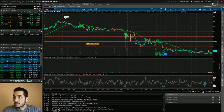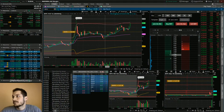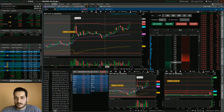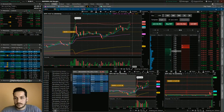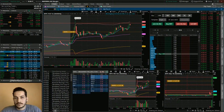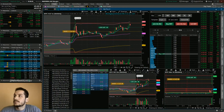BBGI pulling back as well. Limit order on BYFC at 47, just in case we get a nice little dip pullback here. Not sure if we will. Looking for a potential dip buy as well on BBGI under the 4.5.